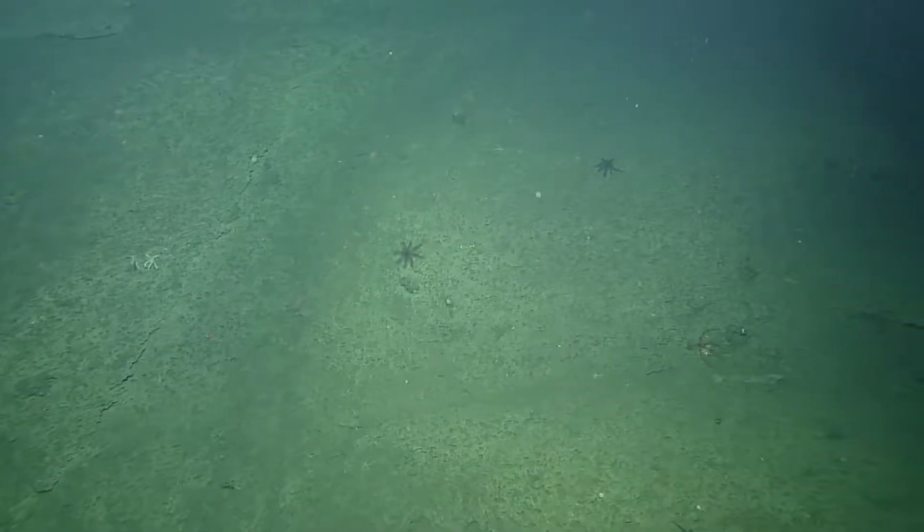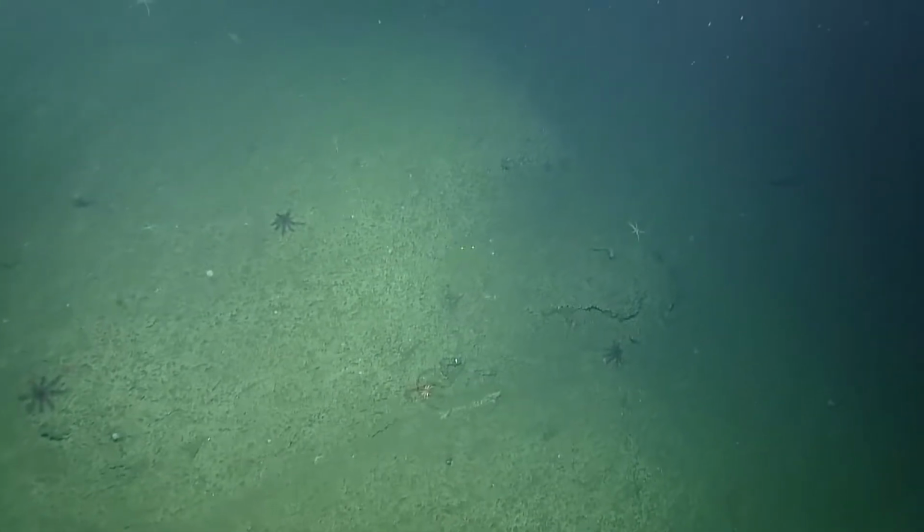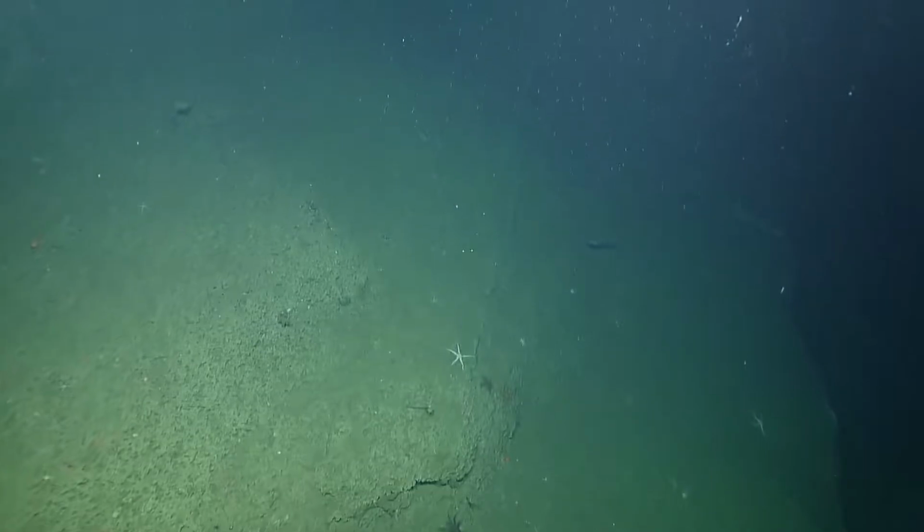Have to turn back around. Our depth at the bottom coming back was 2,173 meters when we started on this dive. Cool.